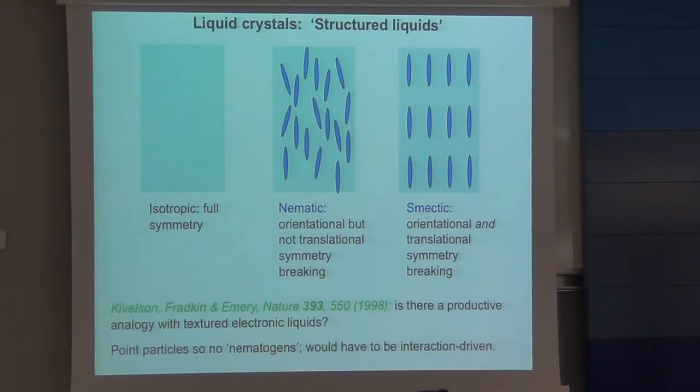Yes, the other important thing to say is that in electrons in solids, you're dealing, of course, with point electrons, so you have no obvious nematogen. You don't have quite the same analogy of some electron molecule that's going to be needing to order. Some of the states you see might effectively involve short-range construction of electron molecules, but the fundamental reason for any of this is the electron-electron interaction. This is going to be interaction-based, so it has to be some peculiarity of the interaction that leads to a susceptibility for this kind of state.